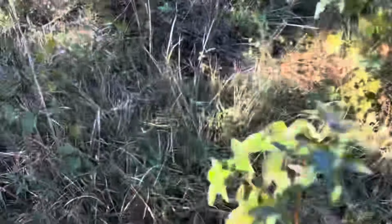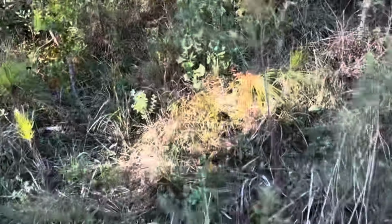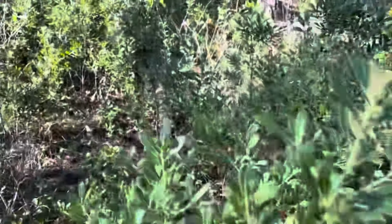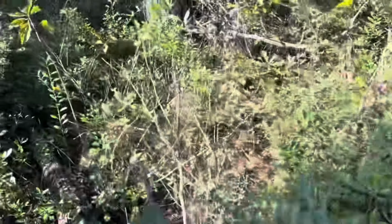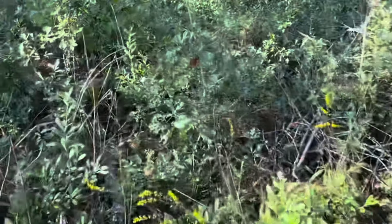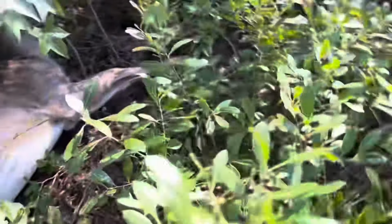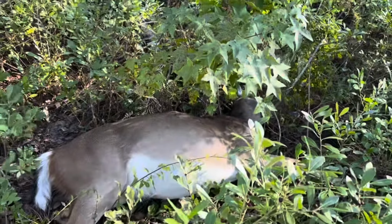There's some good trails through here. This would be the trail she would come in on right here. Be right up here, hopefully. And there she is. Yep. There she is, big old nanny doe. Wishing good eating.